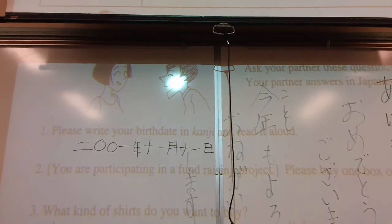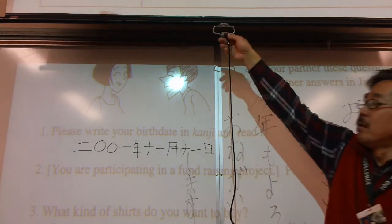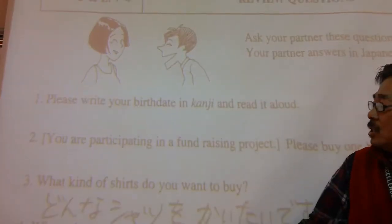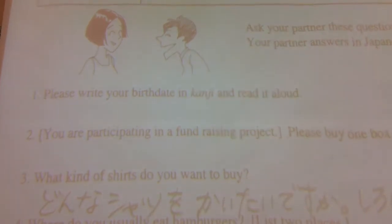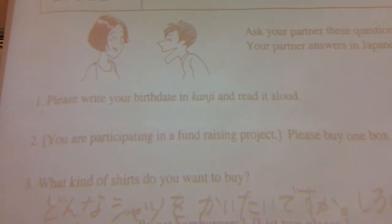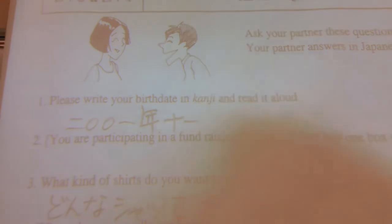Ni sen ichi nen, ju ichi gatsu, ju ichi nichi desu. Good. Ni sen ichi nen, ju ichi gatsu, ju ichi nichi desu. Okay? Yeah. Good. So, ni sen ichi nen, ju ichi gatsu.